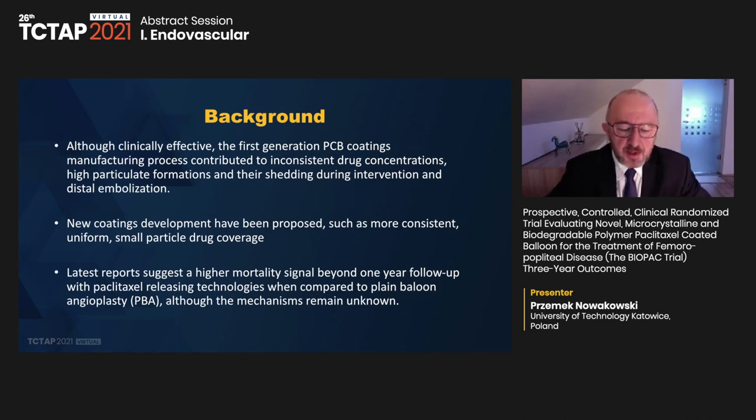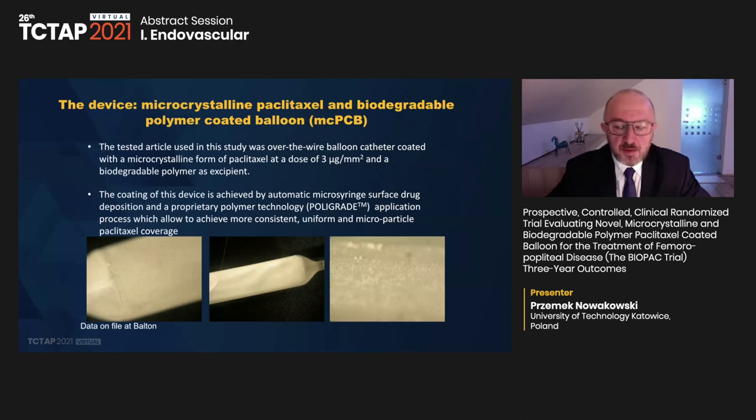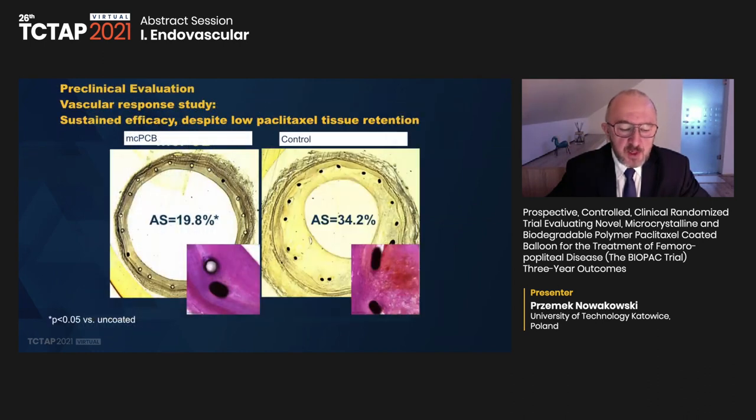Early studies show that paclitaxel-coated balloons significantly improve late outcomes of treatment of lesions in the SFA and popliteal artery. We have better and better devices, but last year was very hard for drug technology in peripheral vessels, and we have the current very hot topic of long-term mortality in patients after paclitaxel-coated balloon treatment. The Polish company Balton produced a new second-generation drug-eluting balloon with microcrystalline paclitaxel and a biodegradable polymer as an excipient. Drug concentration is 3 micrograms per square millimeter. We performed a preclinical study in a pig model, and as for treatment efficiency and stenosis, it shows the advantages of the PAC balloon group.